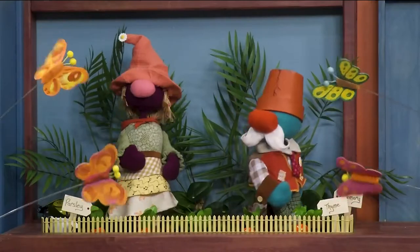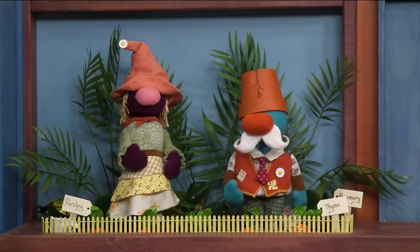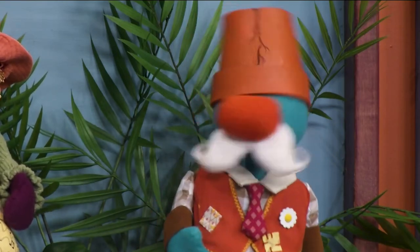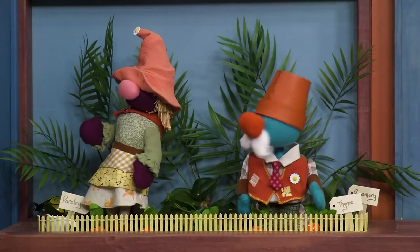Texture. How something feels when it's touched. I liked it. That's our time, reading buddies. Say goodbye, Mary. Goodbye, Mary. Goodbye, Champa.